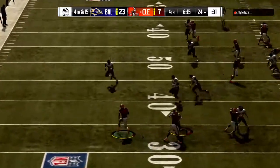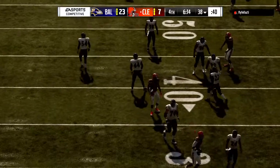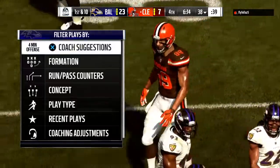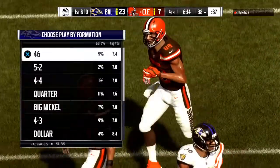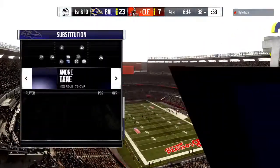This is taken at the 23. Nice job bringing that one back. 14 on the return. And the Browns will take over 1st and 10. Heading out as the Cleveland offense now as they get set to take over here.